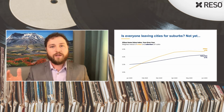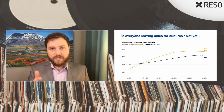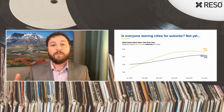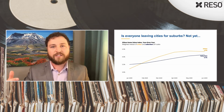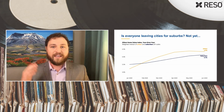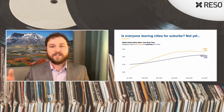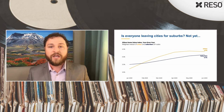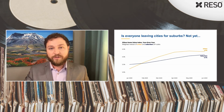Another question that we've been able to dig into using zip code level data. And this is the product of some amalgamations that we've done on our zip code level data to try to answer this question we've gotten a lot this year, which is, hey, is everyone leaving the cities right now? Are the cities dead? Is everyone just listing their homes and unable to sell them and having to take huge price cuts because everyone wants the suburbs, everyone wants a big backyard in the middle of the pandemic or a big house with room to work from home? There's definitely some merit to all of those ideas.